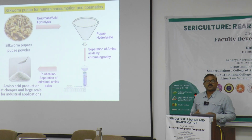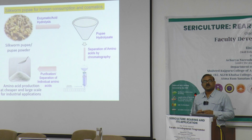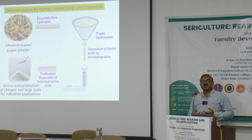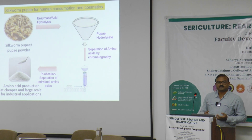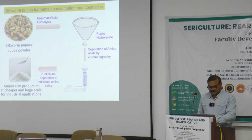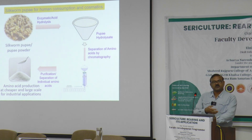This process is going to be very expensive if we separate amino acids by using ion exchange chromatography, because the yield will be very low and the input will be very high. On a large scale, we have to design the process. People are already using it for commercialization of amino acids, so the same technology we can adapt. Some amino acids we can extract directly through solvents. Some we need to go through ion exchange.